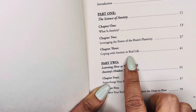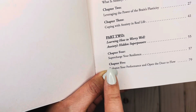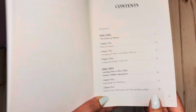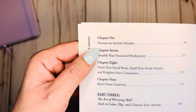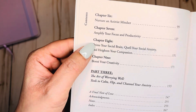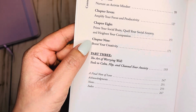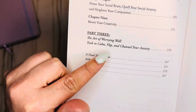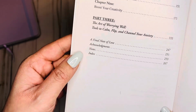Let's see, coping with anxiety in real life. Part 2 is learning how to worry well: anxiety's hidden superpowers, supercharging your resilience, enhancing your performance, and opening the door to flow. I feel like all of this stuff is very helpful. Chapter 6, Nurture an Activist Mindset. Chapter 7, Amplify Your Focus and Productivity. Chapter 8, Prime Your Social Brain, Quell Your Social Anxiety, and Heighten Your Compassion. Chapter 9, Boost Your Creativity. Part 3, The Art of Worrying Well: Tools to Calm, Flip, and Channel Your Anxiety. I feel that will be very helpful. And then, of course, the final notes in the back and an index.